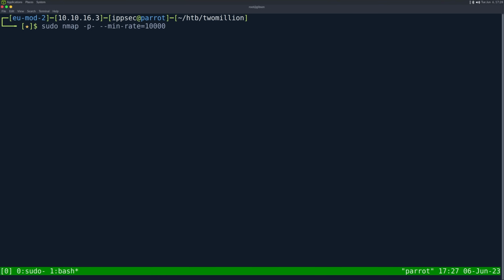I normally don't show this in videos just because scanning this quickly can crash a few devices, most notably home routers or printers, just really cheap networking devices. But on a CTF, it should be fine. It's super handy to get a full port scan very quickly.